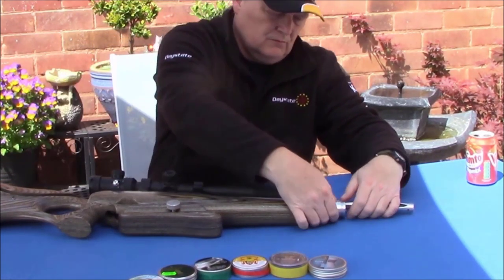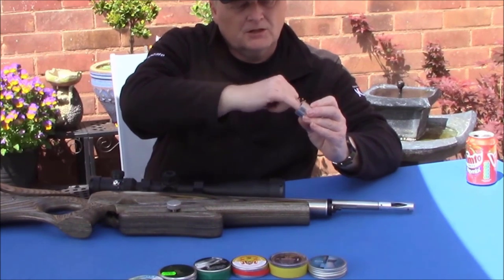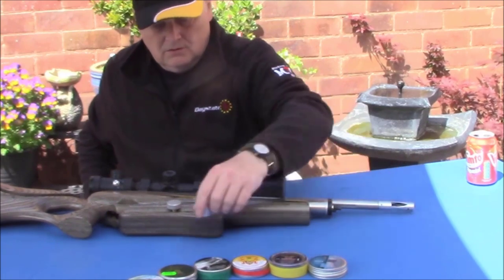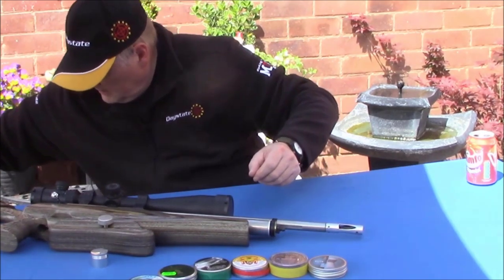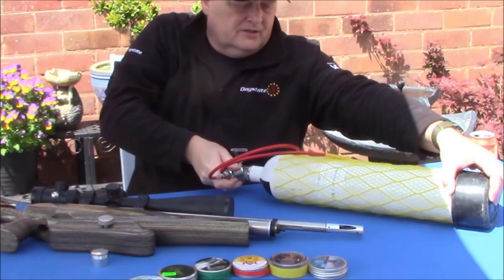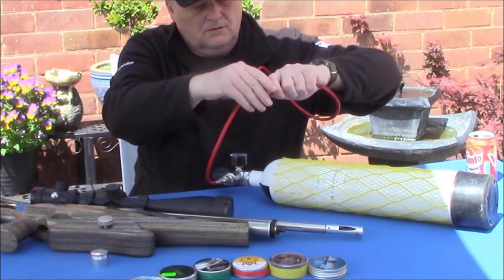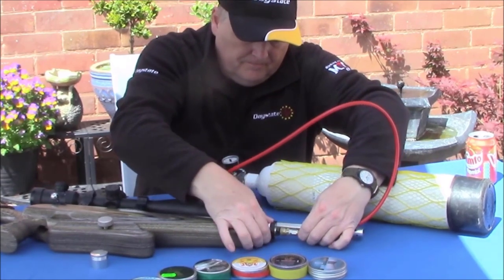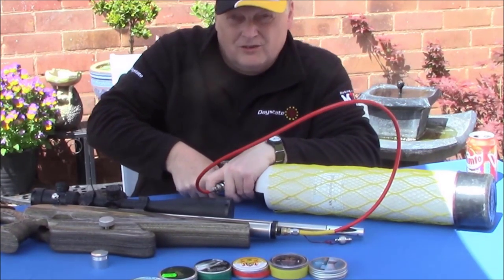Right. Go to the front of the rifle. It's a pull off. It's got a little O-ring in there, and that's enough to keep it on the fitting, so there's no need to mess around with a fill probe. It's straight off the air tank. That's on. I'm slowly starting filling it.